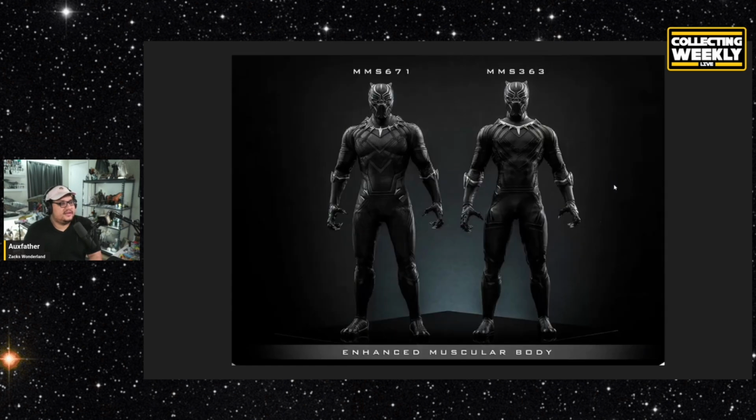And looking at it now, when you compare the MMS 363, which is what I regret purchasing, compared to the MMS 671, you can see they really changed quite a bit. I guess the hands probably aren't really that different size, but the proportions, the body shape, it looks much more natural on the new version. And that is why I regretted this purchase. But it's nice to see Hot Toys going back and revisiting the classic Civil War / first Black Panther suit.